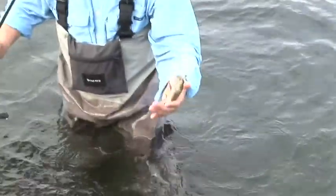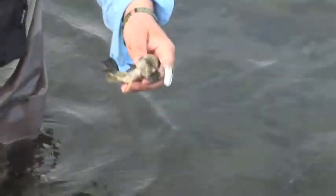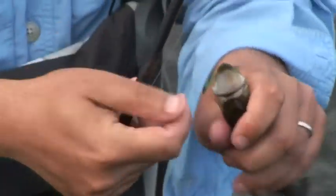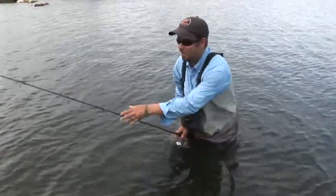Sometimes you get some local tips and it pays off just like that. Hey, little tiny smallmouth on the way to the airport, and we just had a fabulous time. Friendly people, and beautiful country, and smallmouth bass. Right, let's get another one.